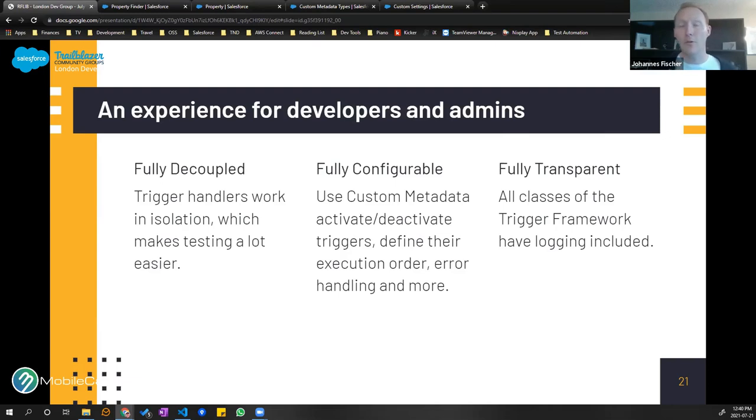Because I don't know how it is with you guys, but for myself, I've been in too many orgs where I made a change in one corner of the org, and then suddenly I had unit test failures in a completely different area just because of the dependencies that were there.